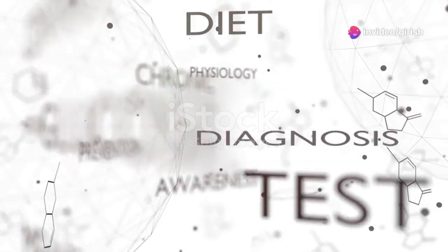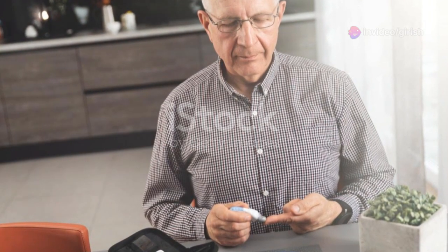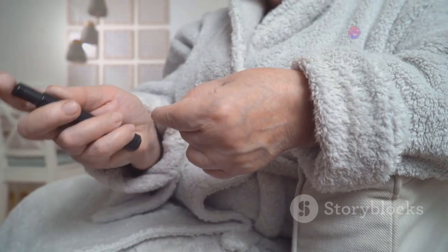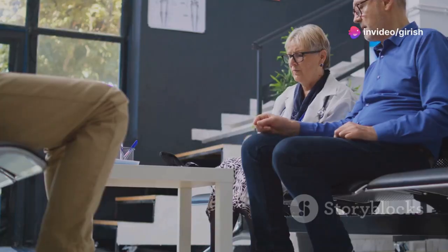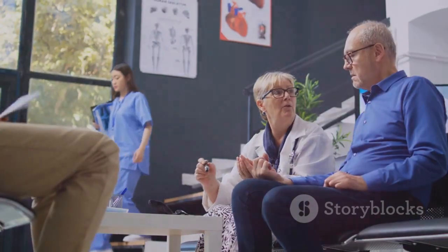Chapter 4. Diabetes. Diabetes is a chronic condition that affects how your body turns food into energy. There are two main types. Type 1, where the body doesn't produce insulin, and Type 2, where the body doesn't use insulin properly. Type 2 diabetes is more common, especially in older adults, and is often linked to obesity and a sedentary lifestyle.